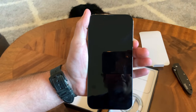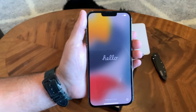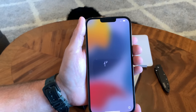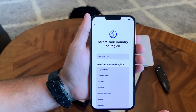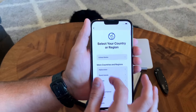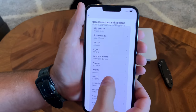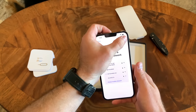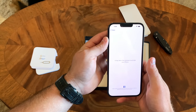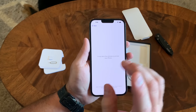Let's power it on for the first time and see what we got. Apple logo. All right, here we are. Hello. It looks pretty good. Ooh, it's pretty fluid. We're gonna set this up. Oh yeah, that 120 hertz. I don't even think you guys are seeing this video in 120 hertz, so it doesn't really come across to you, but it does look really nice. All right, we're connected to the Wi-Fi network, and now it's gonna activate our iPhone. So we're gonna wait for that and see you guys once it actually activates.